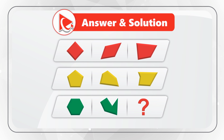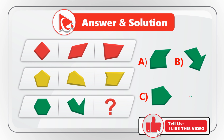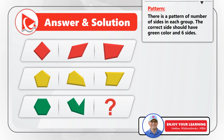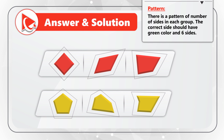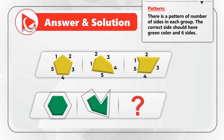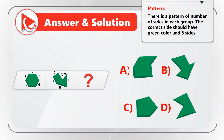You would argue that this doesn't help us much because all 4 choices, choices A, B, C, and D, all have green objects as a sample. But this helps us to detect the pattern in the complete groups. If you look closely, you will see that objects in the red group and in yellow groups all have the same number of sides. For example, all 3 objects in the red group have 4 sides. Objects in the yellow group have 5 sides, which means that object in the green group should have 6 sides, because 2 presented green objects have 6 sides. And the only object which is green and has 6 sides is choice A.